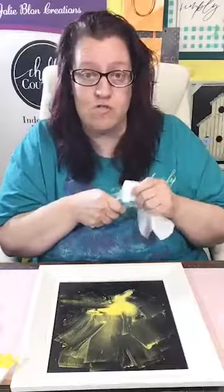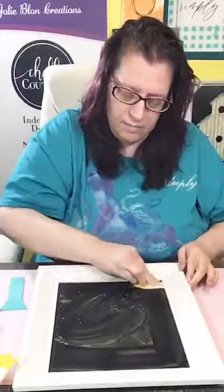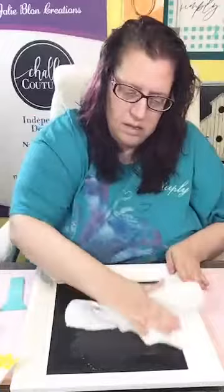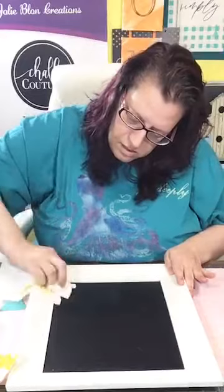So now I'm just going to take a wipe, a baby wipe, and clean this up. I got some on the frame, not a problem. I'll clean that up too. Paper towel. I've got some paste stuck right there.